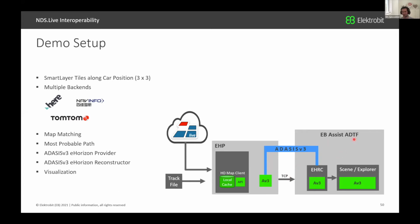On the right side, we use what's called EB assist ADTF. It's a framework for recording and replaying data in a very accurate, timely fashion. Here we employ an eHorizon reconstructor and then go with a scene display and an explorer for the data. So we validate really from end to end using GNSS input: on the one hand the cloud with the NDS.Live information, and on the other hand creating the data really like it would be done in a car and distributing it.